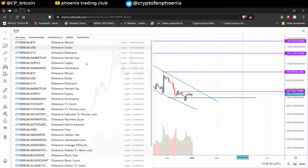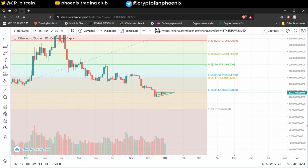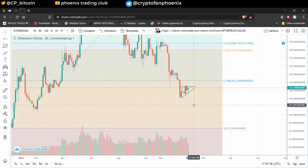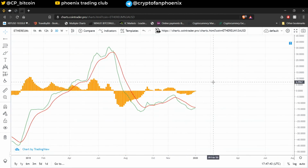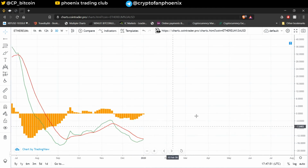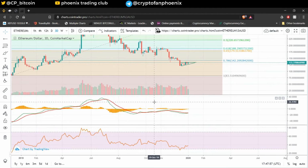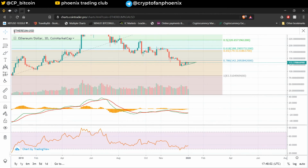Nothing much to say about Ethereum, but one more thing I was looking at is an ascending triangle pattern at the bottom of Ethereum. It's possible we're going to form it. And if you check the indicator, it is pretty much trying to take upside, but it's not pretty bullish right now because the crossover is yet to happen. Anyways, guys, if Bitcoin goes upside by like $1,000, Ethereum will ultimately follow Bitcoin. So it's going hand in hand with Bitcoin.